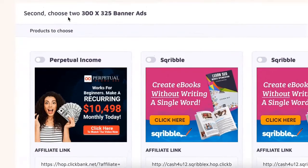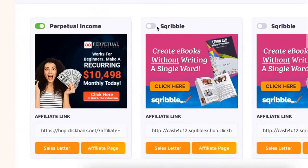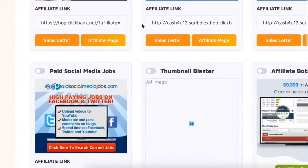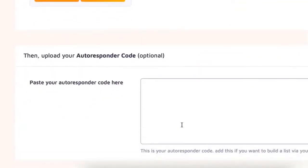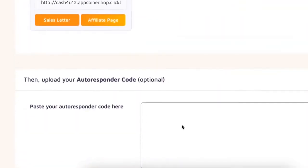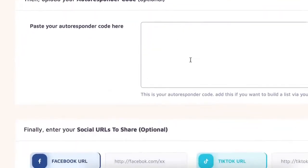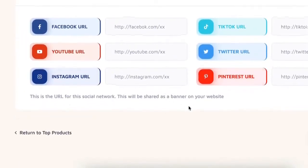And then also you can choose another 2 300 by 250 banner ads. So I'll select these 2 here. You can see it's got the affiliate links here. And then you can also paste your autoresponder code. So to collect leads through your autoresponder like Aweber, you could just copy and paste that code there. But I'll skip that for now.